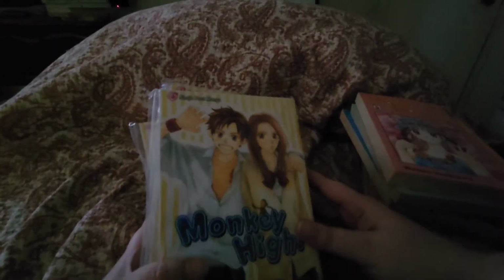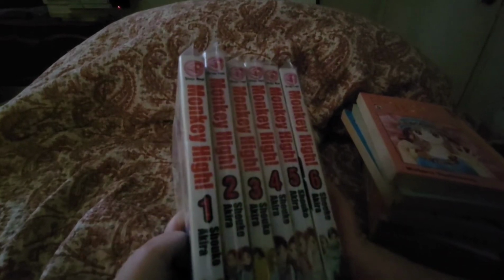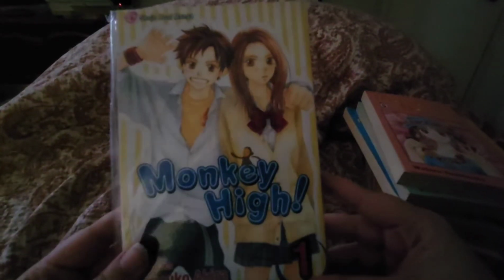This is Monkey High, and I believe, I don't think this is the full series. I think there's a couple more volumes, but this is most of it. And these are all individually packaged, which is nice. Of course, that's making them slide around a lot. But there's volume 1.